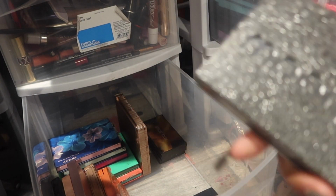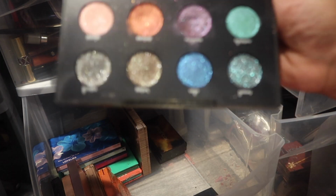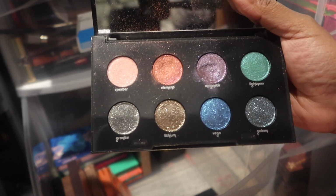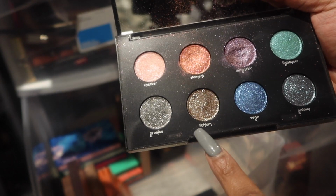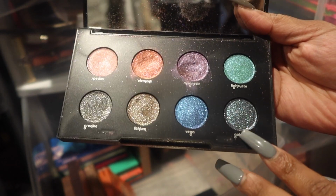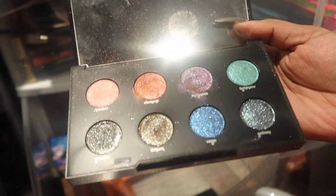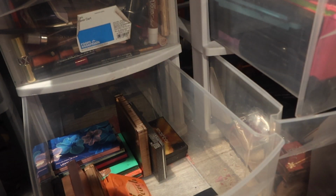Then I have another Urban Decay. I have the Moon Dust palette, which is basically like an all metallic shimmery palette. I love this too. Oh my god, Granite right here at the end. And this one, these two give me such like New Year's vibes. But even this one, because this is so different, maybe I'll do a look with this. This is super fire too. I have this palette by them.